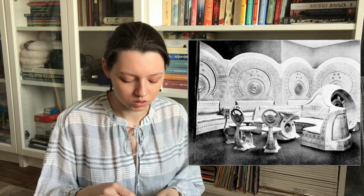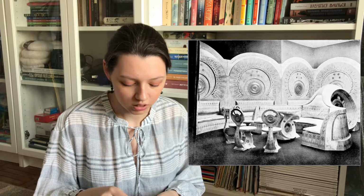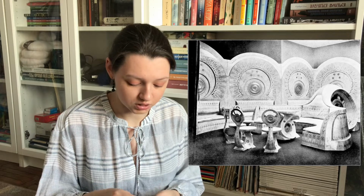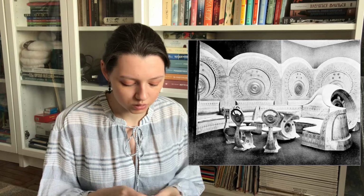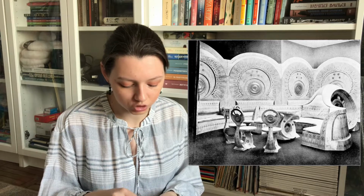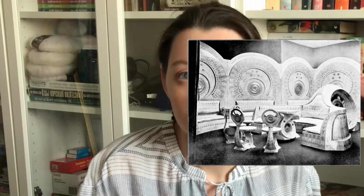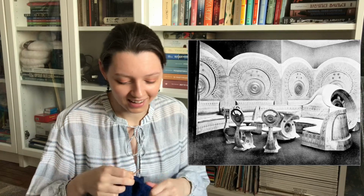So this is the thing that got into the annals of the history of design. Basically, that was the room made in this spiral shape and decorated with the heads of snails. Surprise!